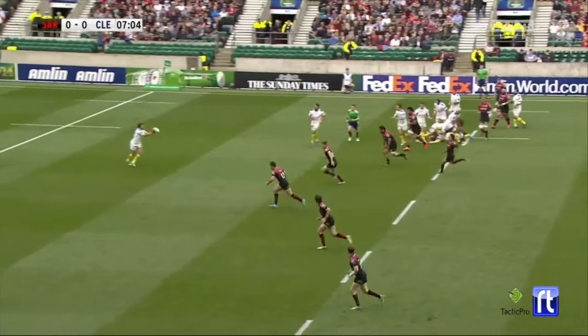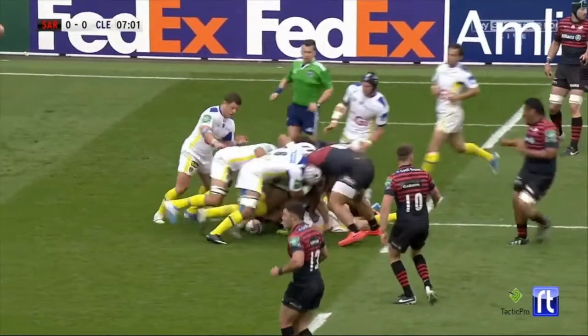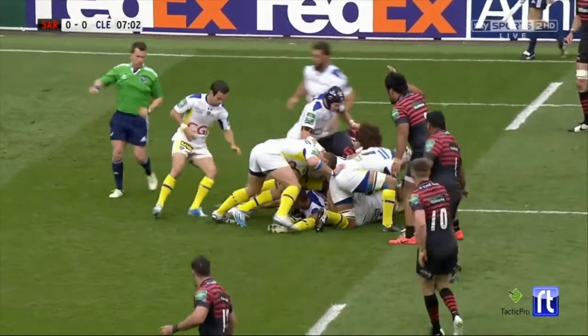So in an ideal world, if I can pause you there, had we reversed this and had we at Saracens received that ball, I think what you would have found is if you look at all the Clermont guys off their feet and guys still returning to that ruck, I think we would have slowed that down instead of rushing the ball out. Now it's quite early in the game, it's 7 minutes. There's a lot of energy from everybody.